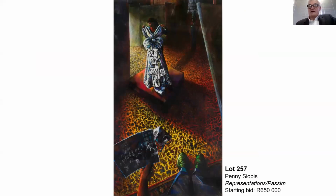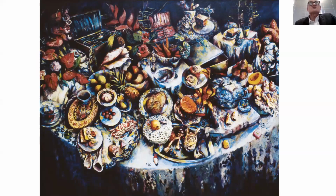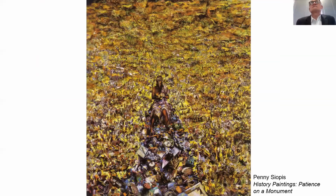Quite a major work, and it's really the second phase in a very illustrious career after these still lifes, these very excessive still lifes overflowing with food, and of course referencing the excesses of the political regime at the time, the mid-1980s. That gives way to a second phase in her art, the so-called historical paintings, where there is a shift away from the object to the figurative, to the personal.